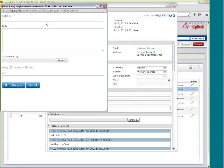We also embed the ticket number in the subject line so that if they hit reply to this email, their reply will actually come back and stamp in the history and send it via email to the technician. It's pretty cool. Great for communication, making it efficient. No phone tag, no wasting time. We can handle that here.